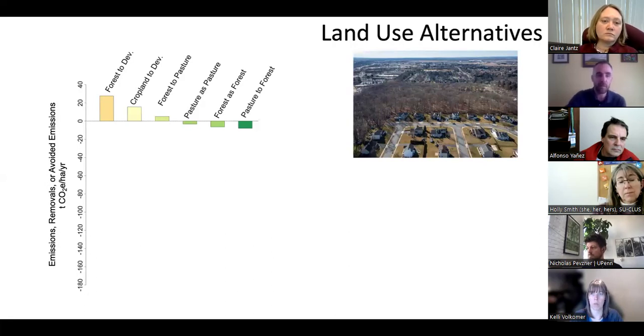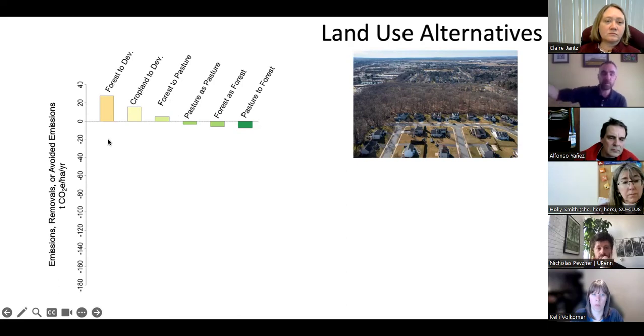And so this graph just shows emissions, removals, and avoided emissions from different land use transitions, or kind of flipping from different land uses. Thinking about going from forest to development versus cropland to development, or forest to pasture, pasture continuing as pasture, forest continuing as forest, or even maybe some reforestation scenarios where pasture could be converted to forest. And you can see that every time that a forest or a cropland area is switched to development, there's a big swing from a removal to a positive source of emissions.